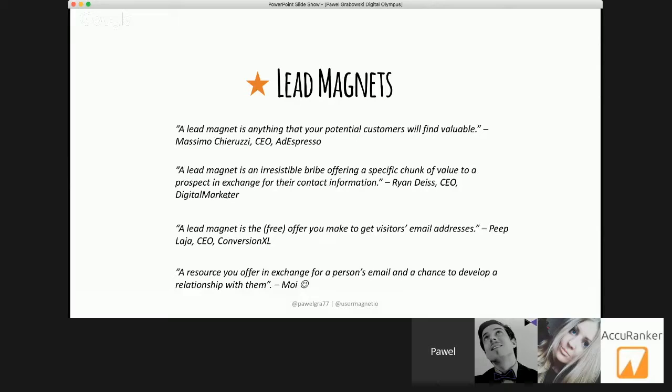A common mistake is ending ebooks with a sales pitch. So, if you like this information and want to hire us, email us at this address or call this phone number. And then nobody emails, or not many people email or call. That's because they weren't ready to do it. They're still at the early stages of their journey, or actually at the starting point.